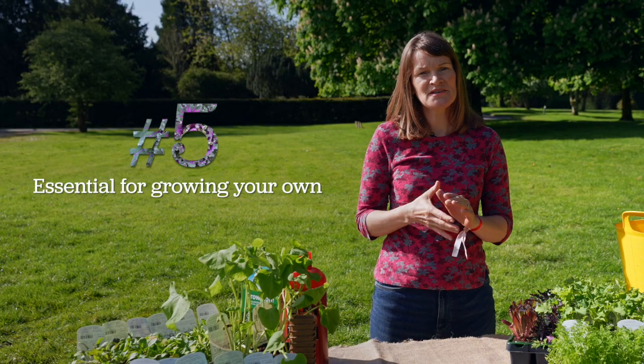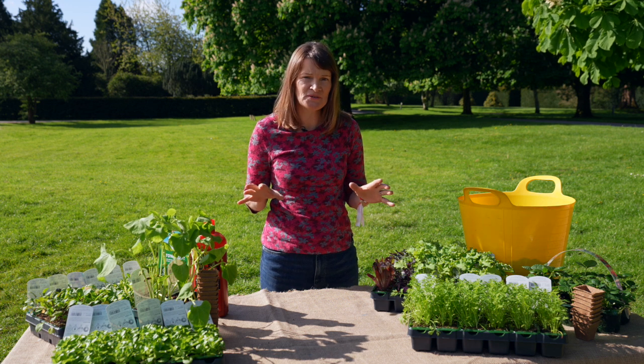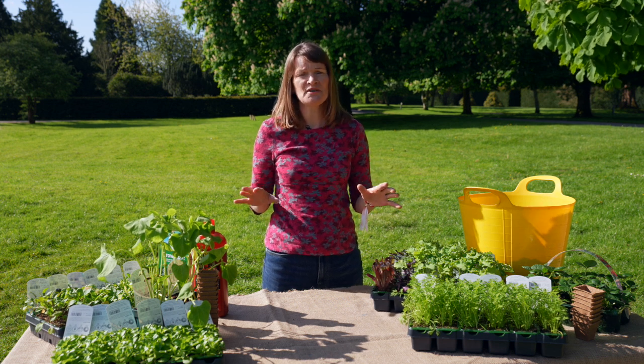So number 5 is a really important point. I can't emphasise this enough. You need to feed your plants, feed them at the right time and feed them the right thing.